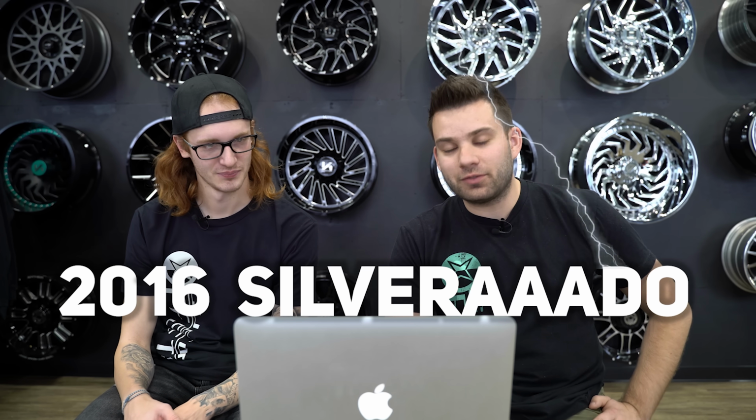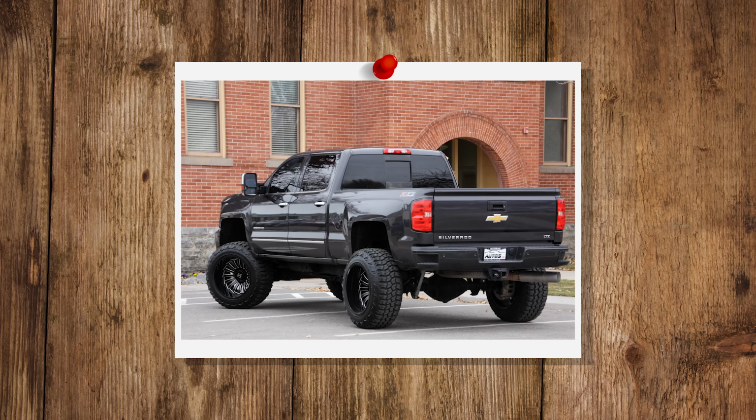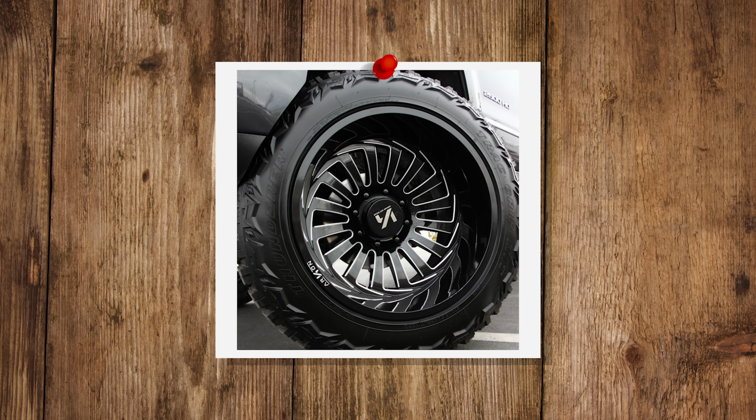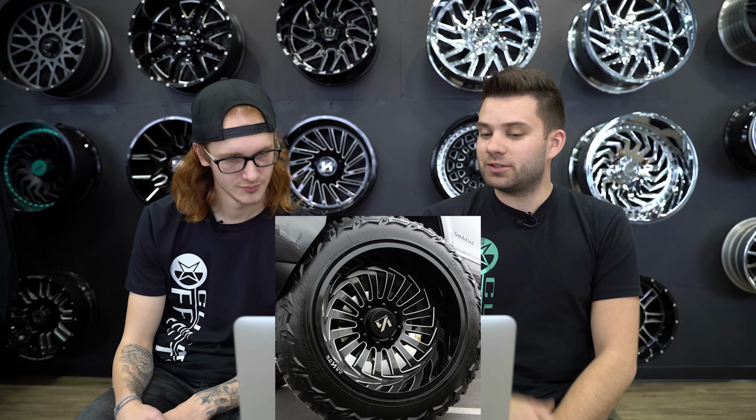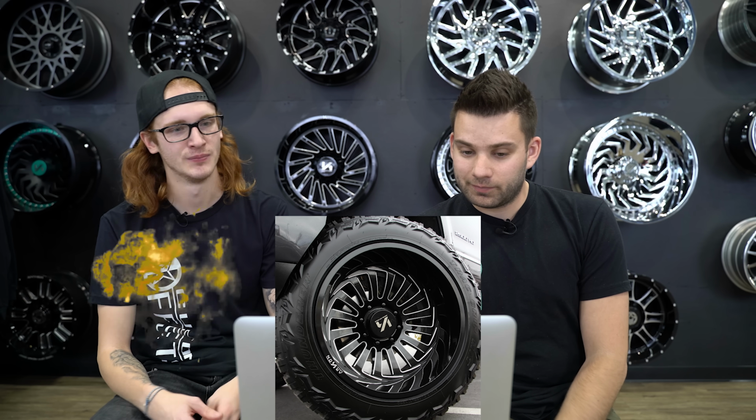Oh, 2016 Silverado. Let's bring that back. 2500 HD Archon, 22 by 14, -81s. The old Alexanders. This wheel hasn't been super popular for Archon? It was in the beginning. And then the Lincoln just totally took over, overran it. Now it's just kind of been on the DL.